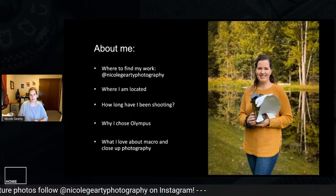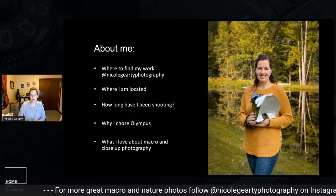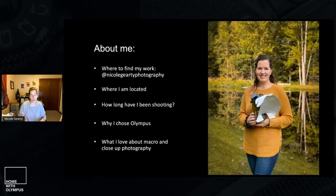So I've been shooting only for about a year and a half now with the Olympus cameras. Before that, I was a cell phone photographer and I dabbled in photography in high school, learned how to do the dark room, developing your own photos and things like that. But really, I've only been seriously shooting for about a year and a half.